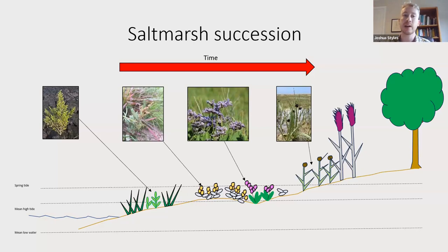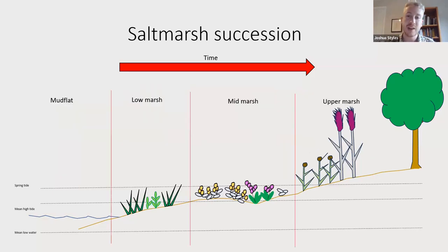But it doesn't just stop there. As this dense mesh of vegetation develops, it keeps catching all of that lovely mud, and levels continue to rise on your salt marsh. And eventually you'll end up with an upper salt marsh where you have things like common reed and sea club-rush, which goes to dry land to support things that perhaps aren't tolerant to saline inundation, things like trees and loads of other plants. And so broadly speaking, that is your salt marsh succession.